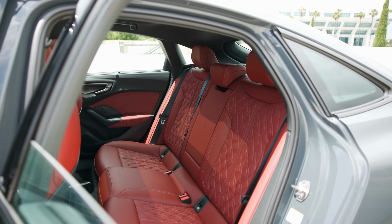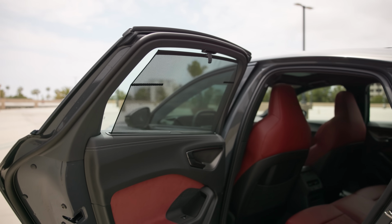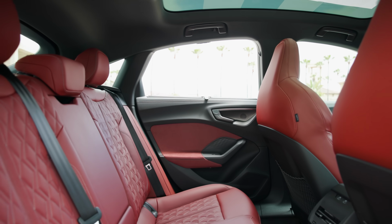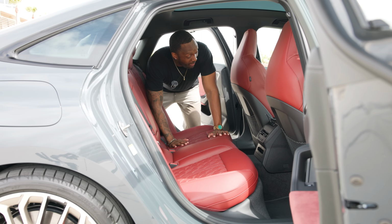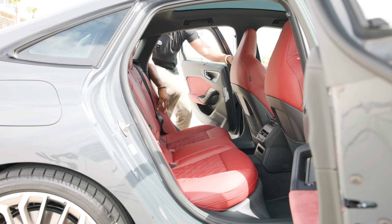For people seated in the rear, there are two USB-C charge ports and available sunshades. With the A5's new dimensions, rear seat passengers get around an inch more legroom and a tad more headroom, which is great on paper, but let's see how it applies to a tall guy like me in the real world. Whew. So in the back of the S5, for tall folks, it's a little tight if you're behind a tall front seat passenger.